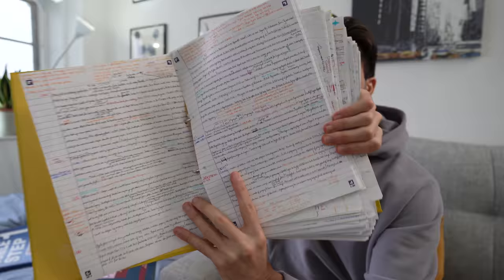But now I do pretty much everything digitally using either my iPad or my laptop. And so the question is, which one of these methods is best?